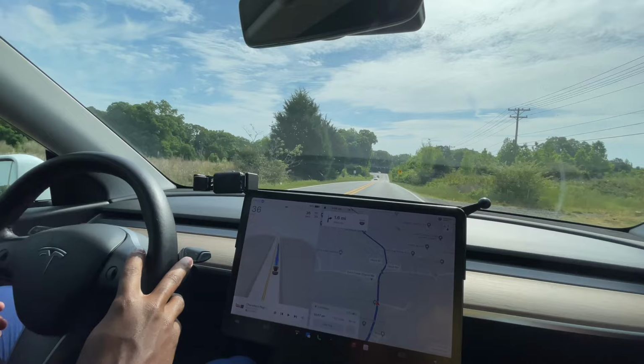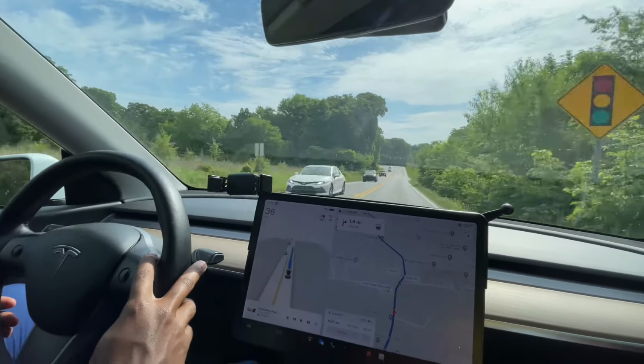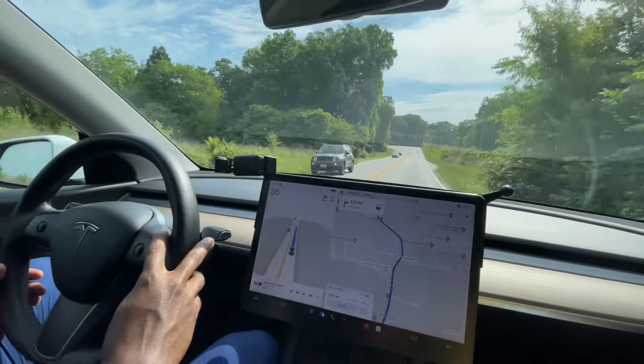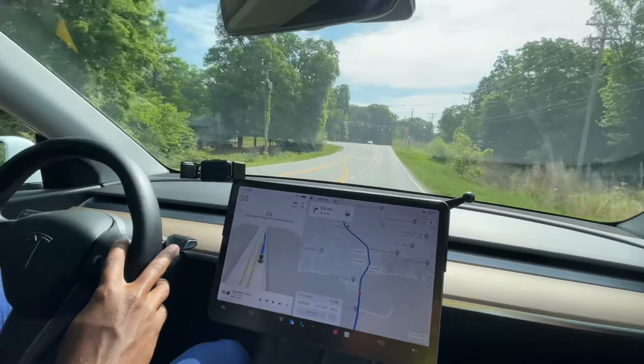I do want to do a video tomorrow with the summon feature. We're going to put the drone in the air and test that thing out.